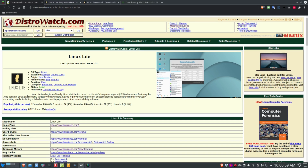It says, Linux Lite is a beginner-friendly Linux distribution based on Ubuntu's long-term support release and featuring the XFCE desktop. Linux Lite primarily targets Windows users, as I mentioned. It aims to provide a complete set of applications to assist users with their everyday computing needs, including a full Office suite, media players, and other essential daily software. Now, right now, according to DistroWatch, and you can't always go by this totally, popularity of this distro is 24. So it is number 24 on the list.